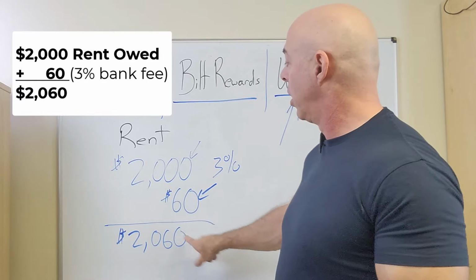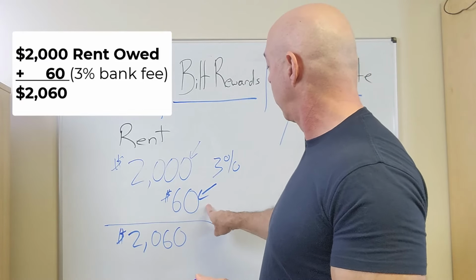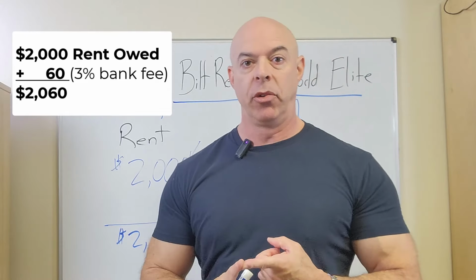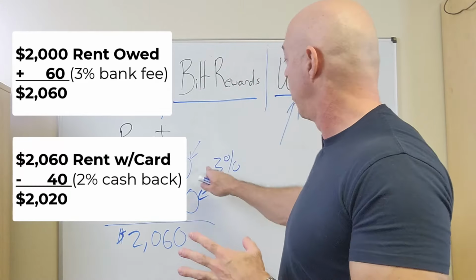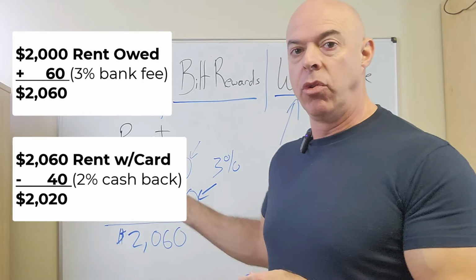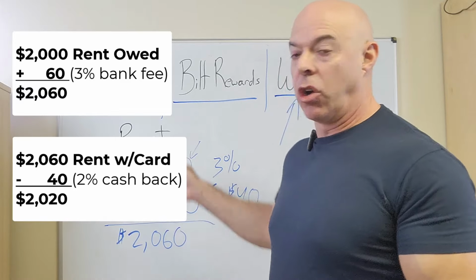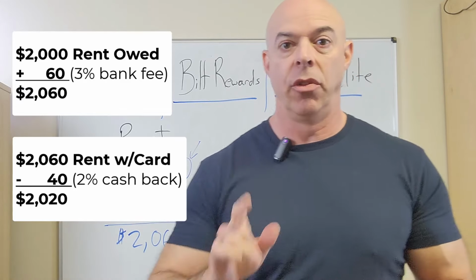So this is why you typically would not use a credit card to pay your rent, because you're paying this extra 3%. Many cashback cards will give you 1% back, 1.5%, 2%. Rarely are you going to get up to 3%, so it doesn't make sense. If you use your card and you get $40 in cash, but they're going to charge you $60, you just lost $20. So that doesn't make any sense until this card came along.